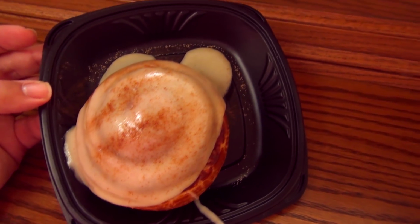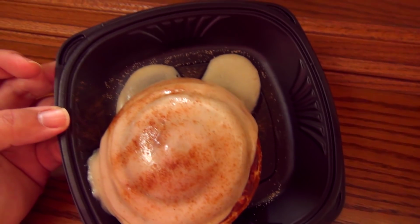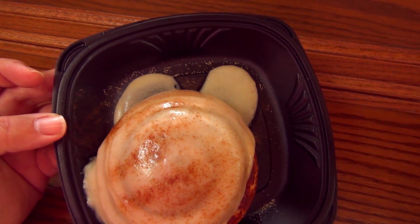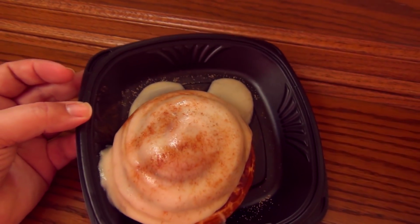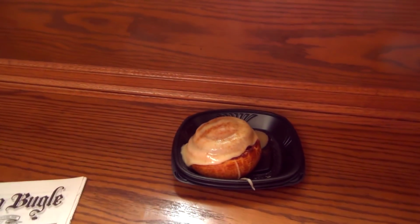It does actually look quite a bit like what we saw on display. And dare I say, Mickey ears? Is that intentional, I wonder? I don't know. And then we're also going to have a little reading material.